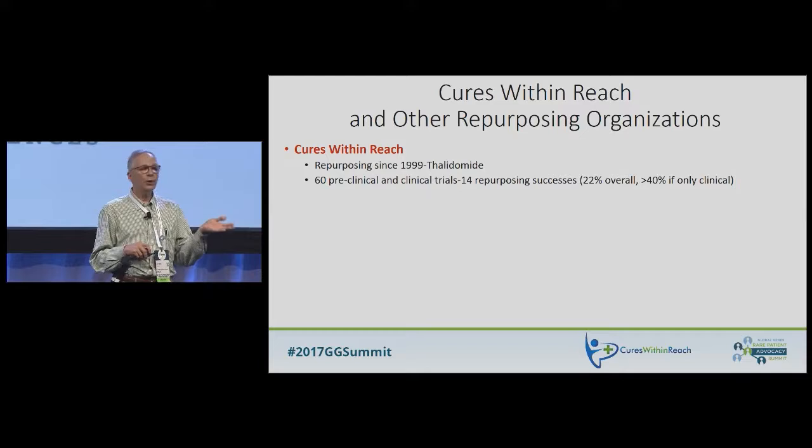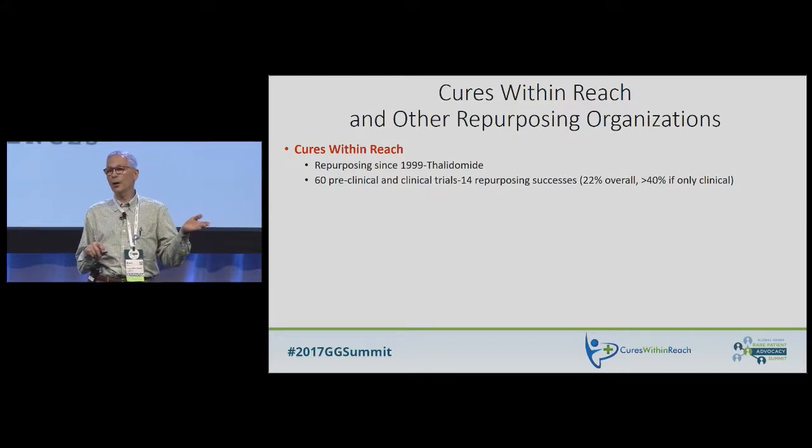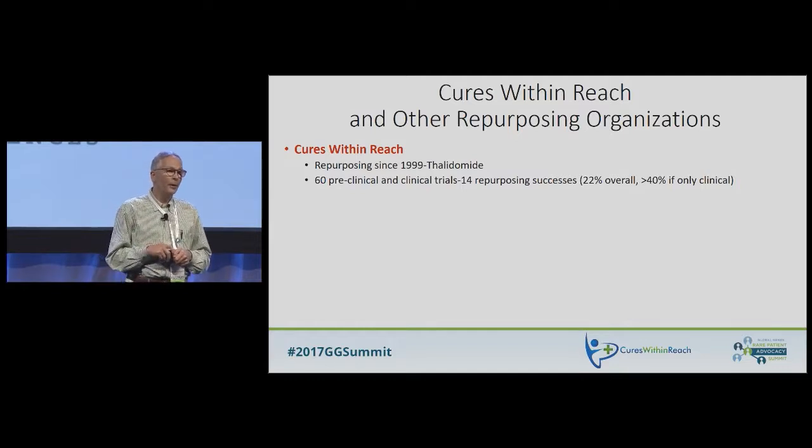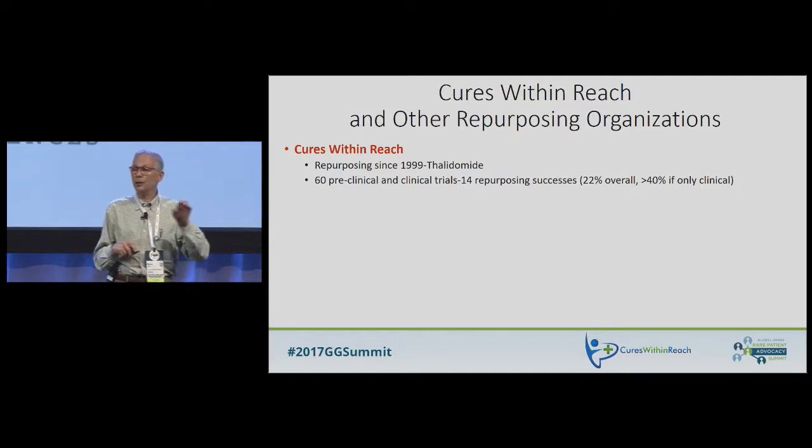And so this is a huge success with a drug that was taken off the market because of the birth defects that it caused when pregnant mothers took the drug originally. It was originally brought out as a morning sickness pill to relieve nausea, and it caused limbs to not grow properly. But it has certain characteristics that made it appropriate to repurpose out in the marketplace.